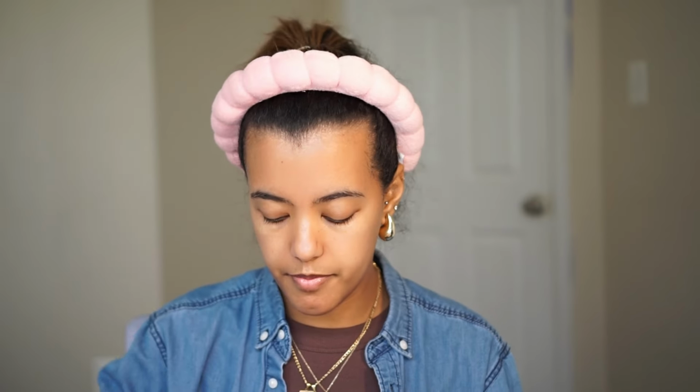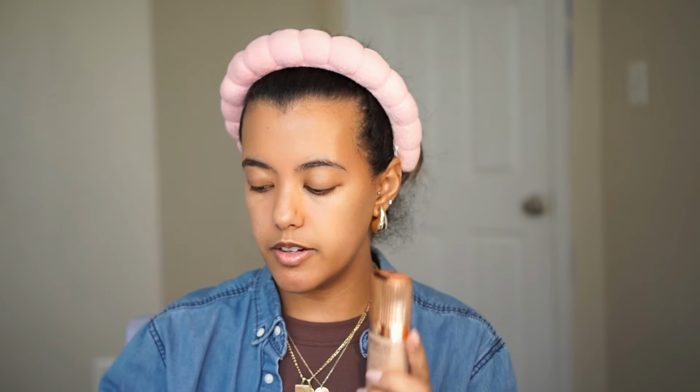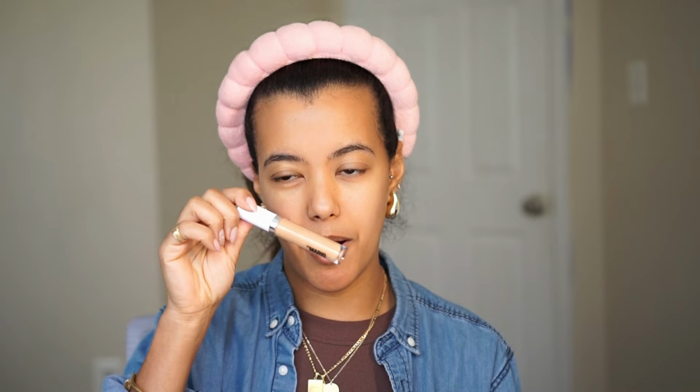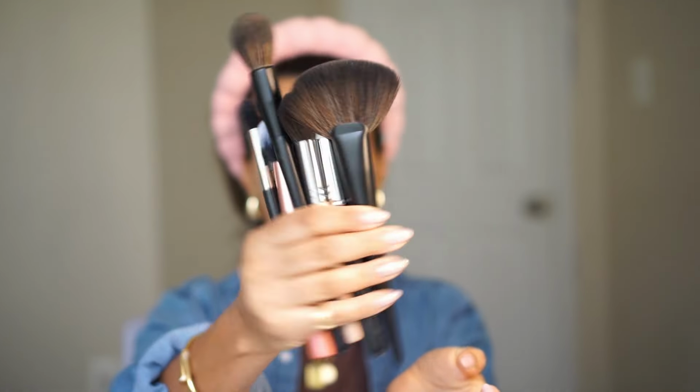So I have that. Foundation: I'm using Charlotte Tilbury from Sephora. Concealer, makeup by Mario. Brush or I love using the beauty blender.